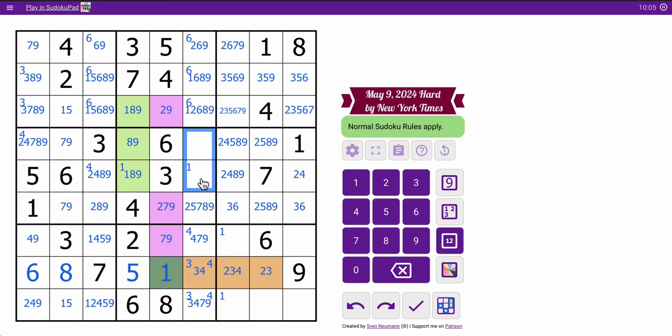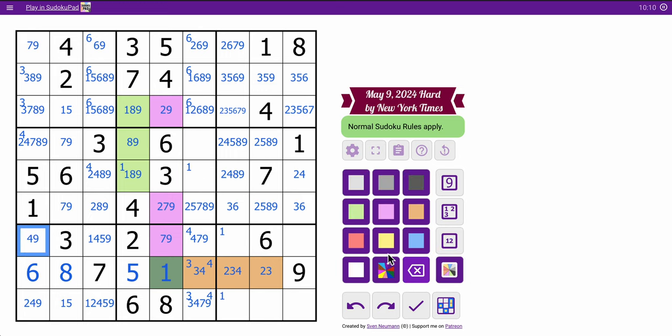Much help there, am I? But oh, just discovered something. There's a 479 in row 7. So that can't be 49. That was down to 1 or 5, and that one's 1 or 5, so this can't be 1 or 5. And now that 249 flows through box 7.